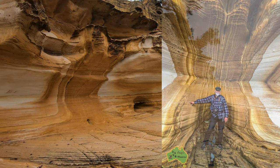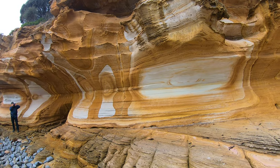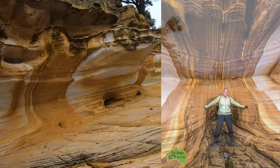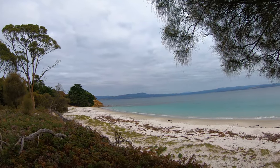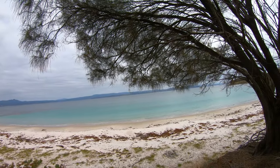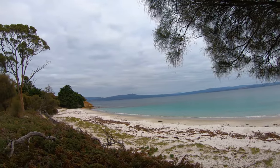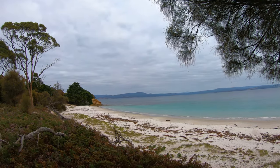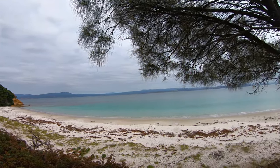Those painted cliffs are just epic, beautiful. Just beautiful, the scenery here. Maria Island has the most variety of marine life in the world. Would you believe that? I would love to go snorkeling in here, but at the moment it's just too cold. Maybe another time.